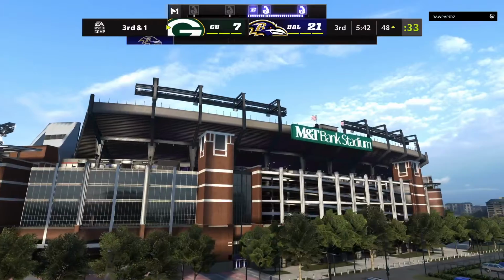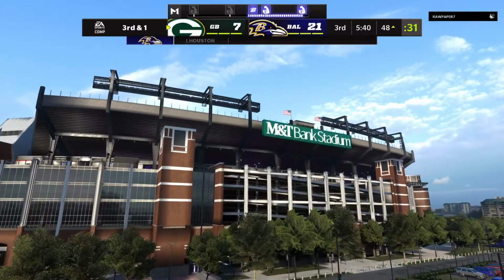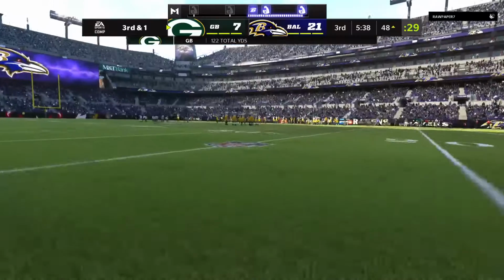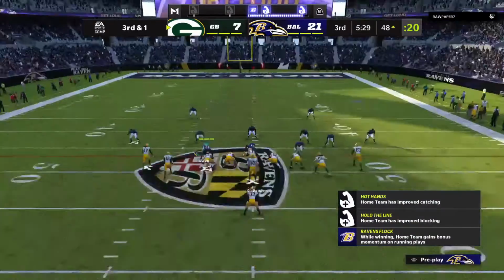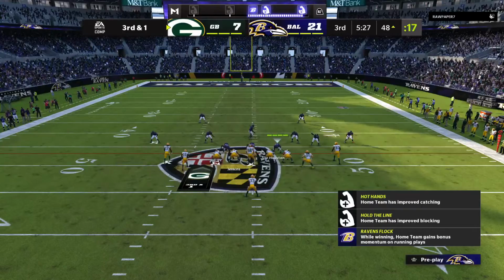Not a big window to throw. Coverage wasn't too bad there. Yeah, they had him under wraps pretty well, but somehow able to muscle his way open and catch the ball. This offense in desperate need of a conversion as they come up on third down.